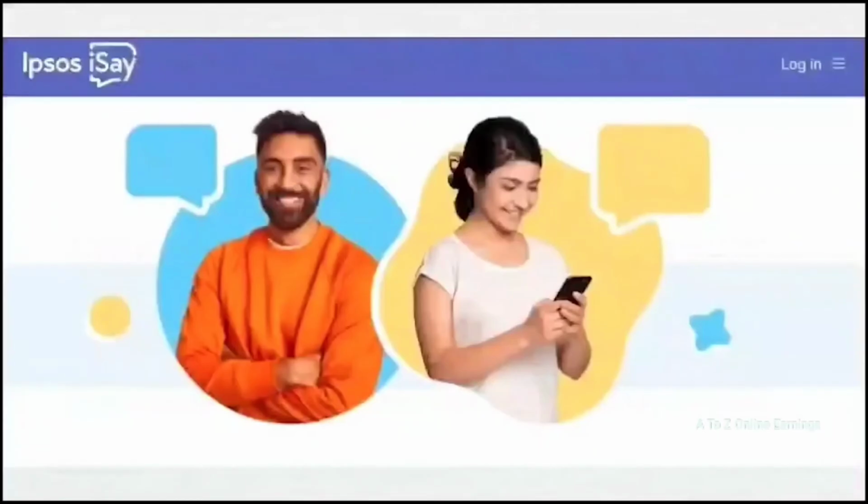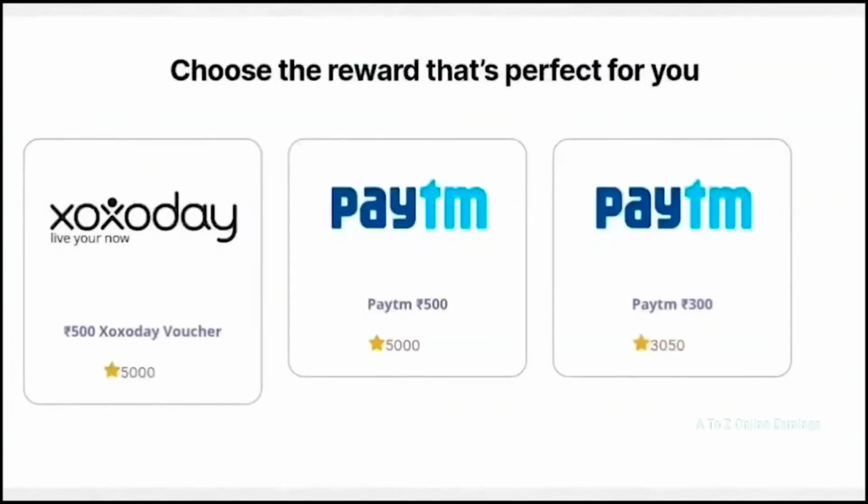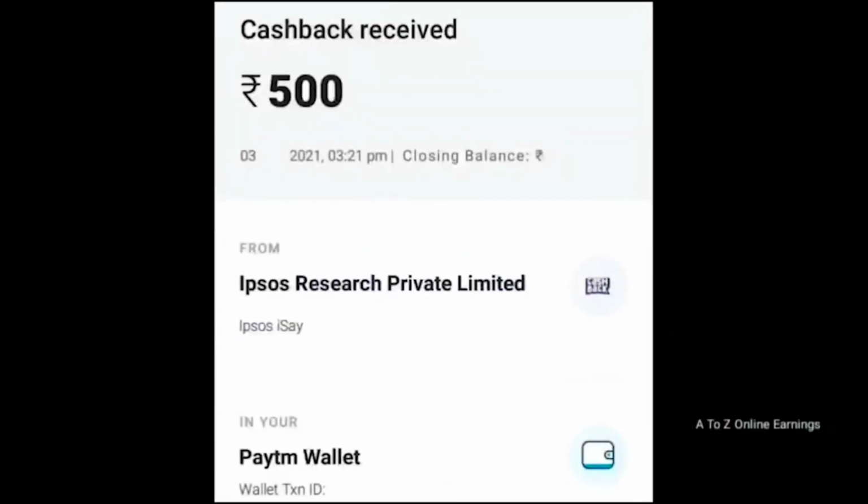Number 8. I Say Rewards. Here you will receive a lot of survey invitations. 85% of surveys can be completed very easily by everyone. It does not take more than 15 minutes to complete the surveys you receive here. They pay between 20 rupees to 700 rupees per survey. You can redeem your earnings as Paytm cash or as Xoxoday gift card. The minimum threshold required to redeem your earnings is 300 rupees for Paytm cash and 500 rupees for Xoxoday gift card. It takes up to 25 days to process your payment request. Here is the latest payment I received from this website.